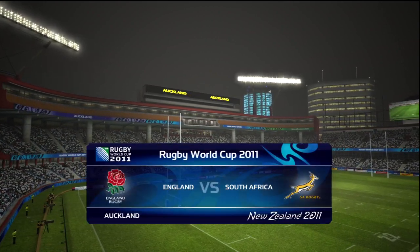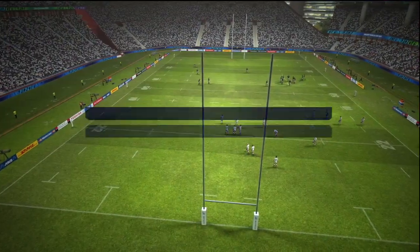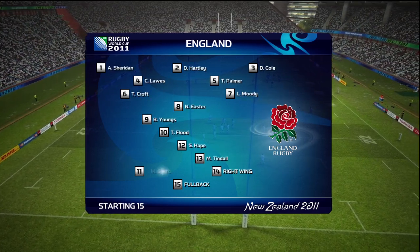Not sure who's more tense, the players or the commentators for this one. Everything is riding on this, Stuart. Yeah, my nerves are churning here. There's so much at stake in this game. Big match players, I think, are going to be decisive.